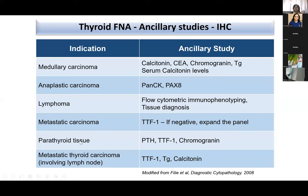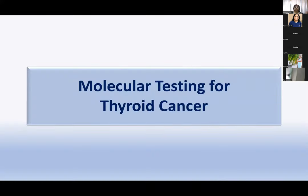Again, for parathyroid tissue or parathyroid tumor, there are ICCs available. See, parathyroid tumors or tissue will be negative for TTF1 and positive for chromogranin. PTH, we don't have it with us. So in that case, it would be helpful to guide us what it could be.